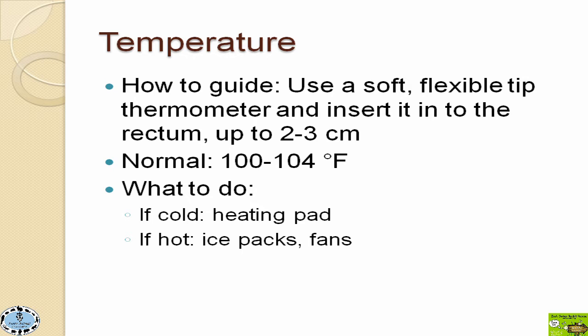If that temperature is below 100, if you have a heating pad at home or some sort of rice sock thing that you can heat up in the microwave to have them sit next to, to get that temperature up would be great. And those little rice sock things are great because you can package them into their carriers and take them to the vet so that while you're driving, they're at least getting somewhat warm.